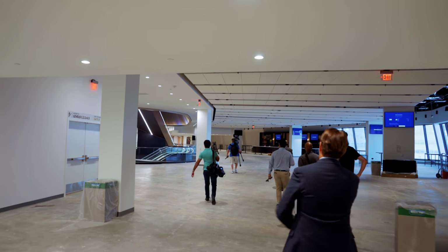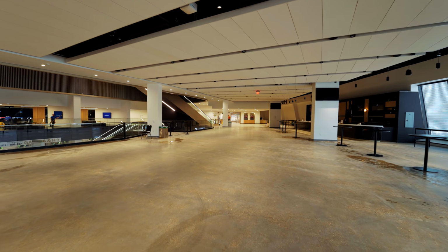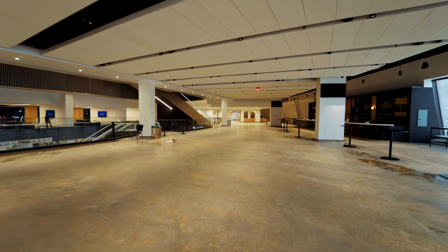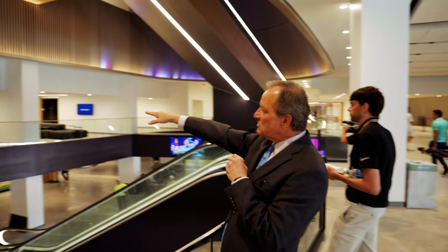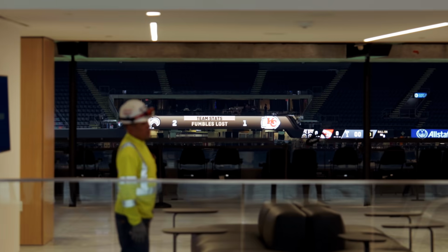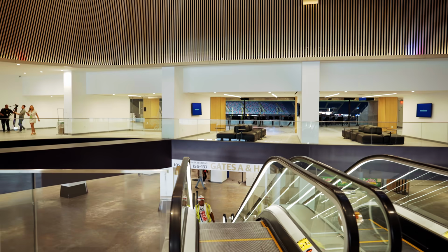For those of you who are kind of trying to orient yourself, this was the former Bienville Club, but I can stand in this corner and look across and see inside the bowl, see the score, see the southwest corner of this building. Could never do that before.